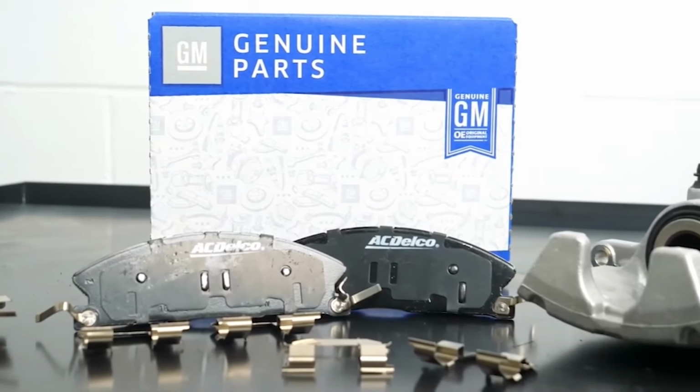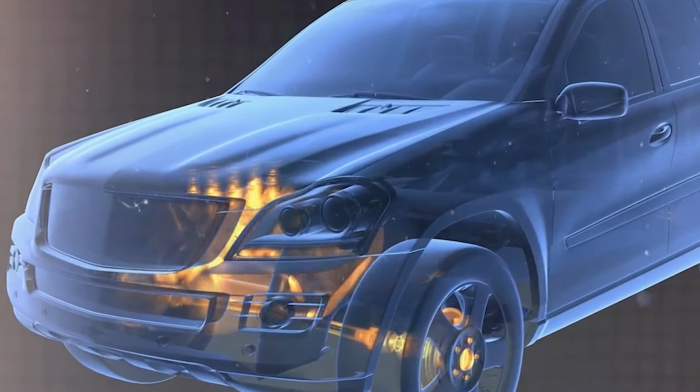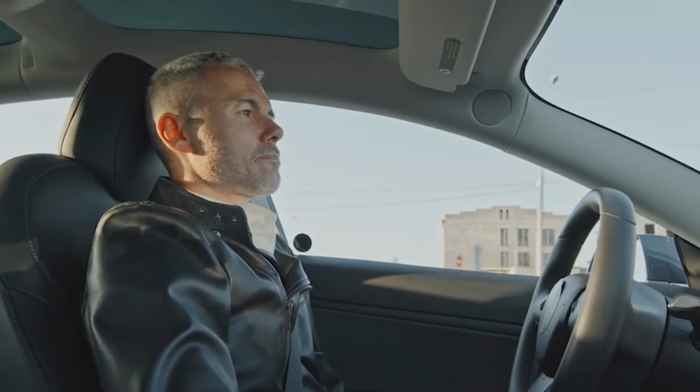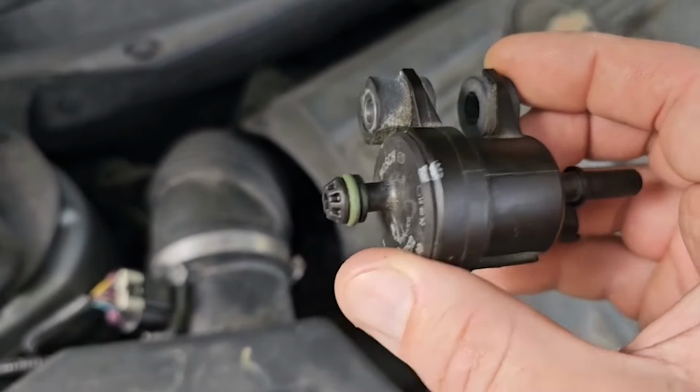Final verdict on ACDelco Professional Conventional. Excellent performance through 25,000 kilometers. Gradual wear led to misfires approaching 30,000 kilometers. Best value in the budget category for drivers needing reliable 20,000 to 25,000 kilometer service life. Highly recommended for anyone running conventional copper plugs.